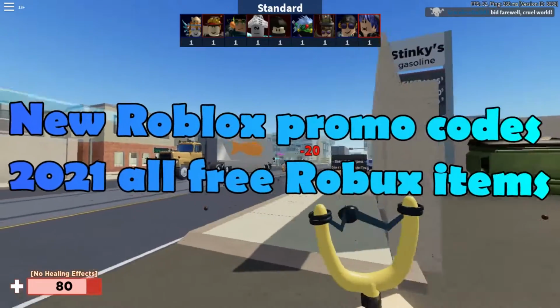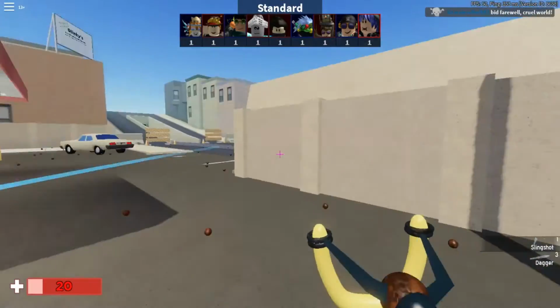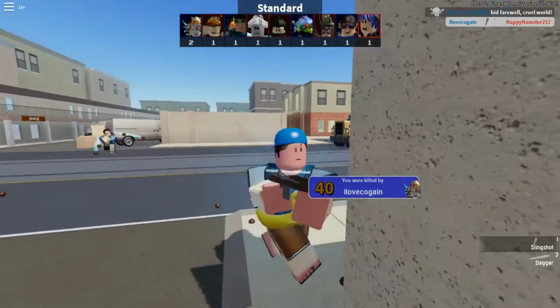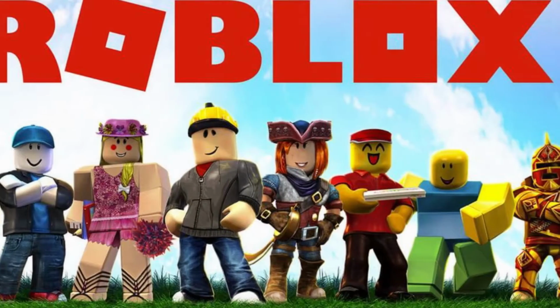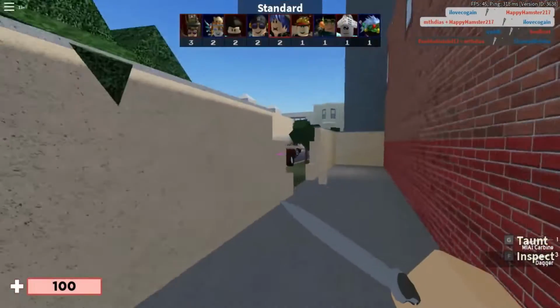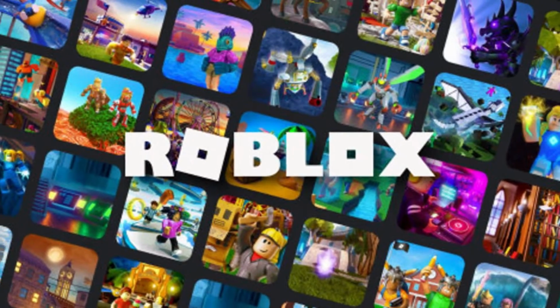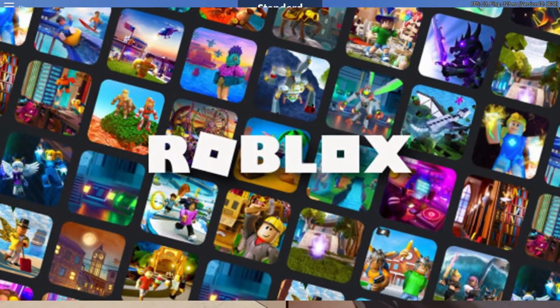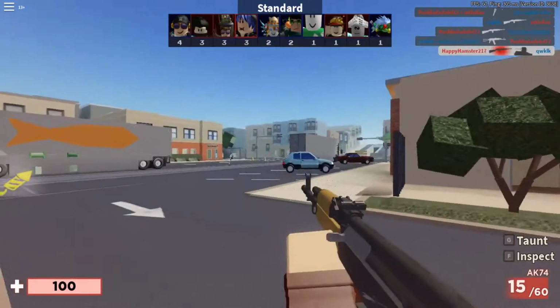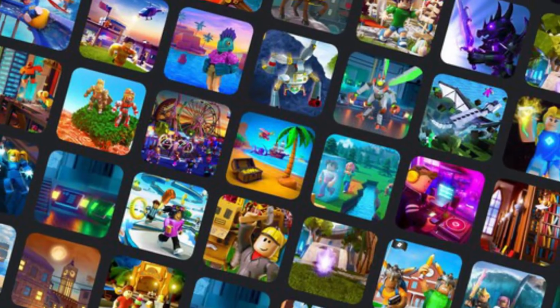New Roblox promo codes 2021, all free Robux items. With the subsequent rise in popularity of the online gaming industry, Roblox has emerged as one of the most popular gaming platforms out there. Roblox is a one-of-a-kind game creation system that allows players to both program and play their favorite games. Thousands of gamers visit Roblox each day and choose among a variety of games to play.